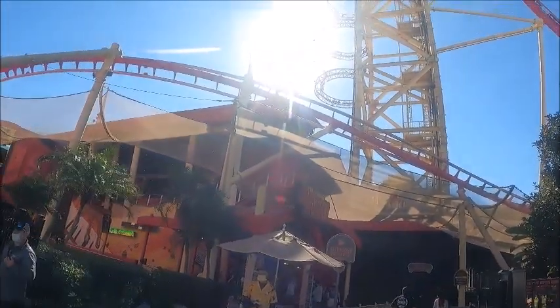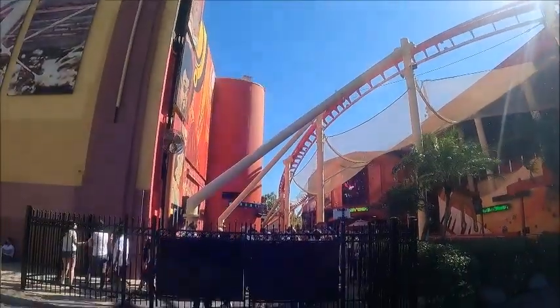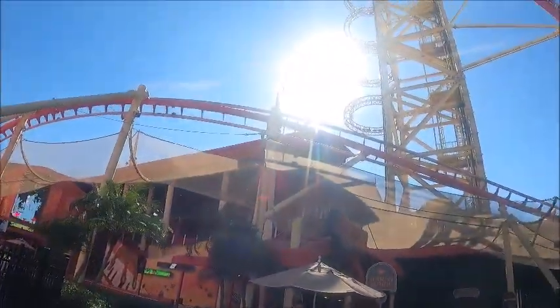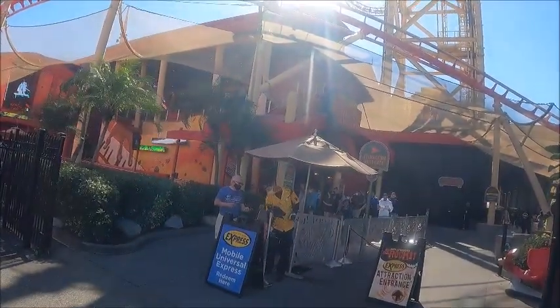And here we are getting ready to do Hollywood Red Fried Rocket. Very bright outside, lines going out to here, so kind of a bit of a long wait, nothing too bad, but we're about ready to get in, so let's do it.